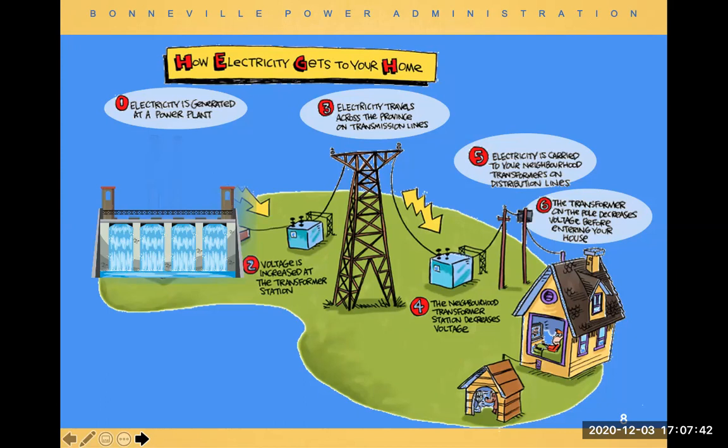When electricity first leaves a dam, it is at a high voltage of 115 kV, meaning that it's very powerful, too powerful to run our appliances and electronics. High voltage transmission is the preferred method to move electricity along long distances because less electricity is lost in transit.